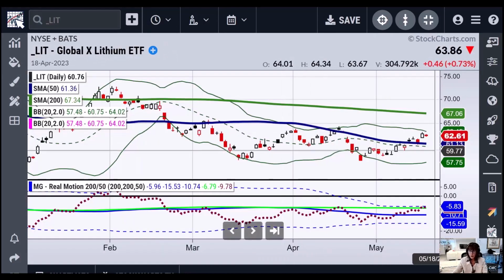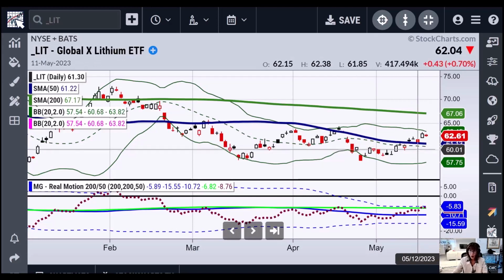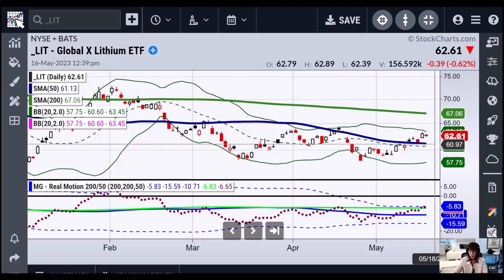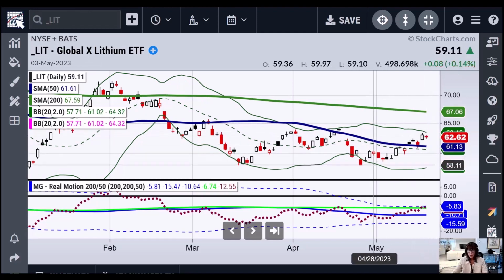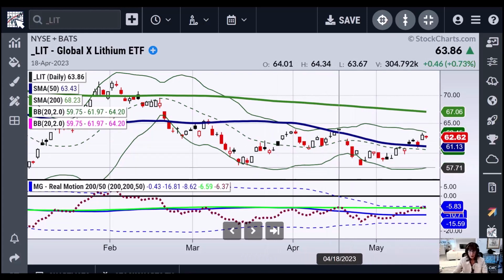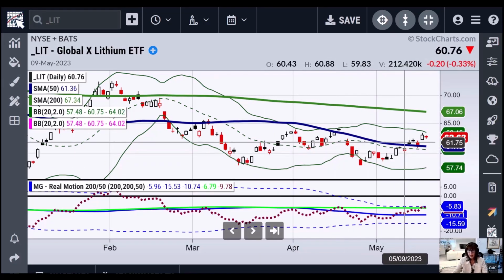And on the daily chart, we've now, once again, our 50-day moving average in blue has been cleared for more than a couple of days, getting an inside day as I'm talking to you today. So this is actually, once again, not only looking like a potential double bottom, but also clearing the 50, getting into a little bit of resistance up here at around 64.20.